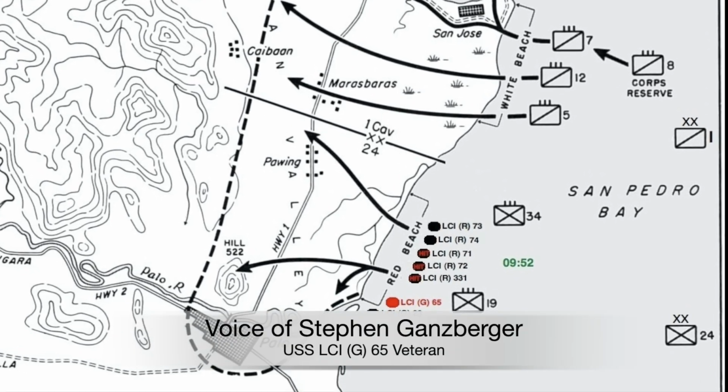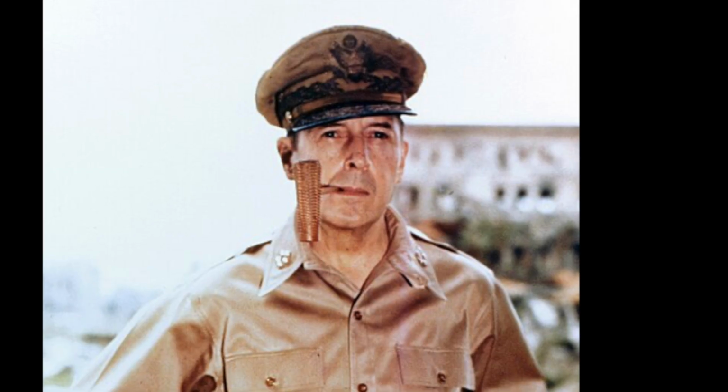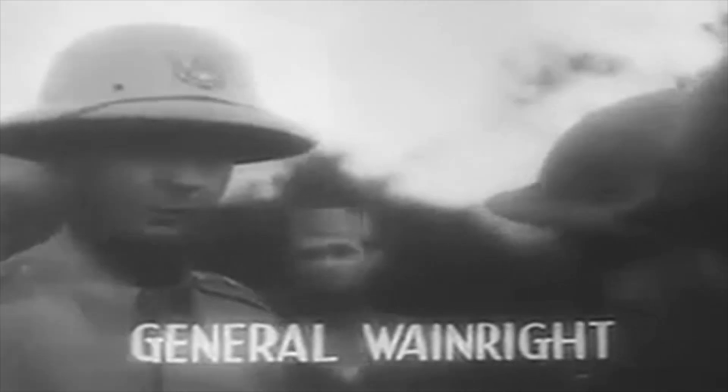This is the Philippine Islands. When I went in there, the Leyte landing, that's where MacArthur walked on the beach, you know. He didn't impress me. I'd walk around with a pipe with it, you know. I didn't like him because he left Cartwright holding a bag.